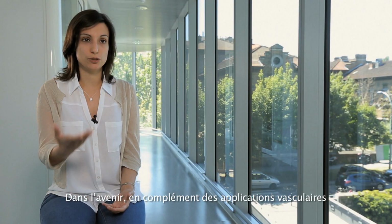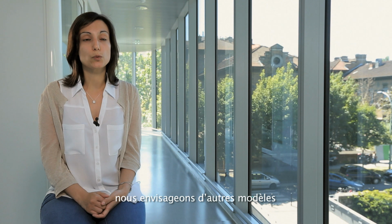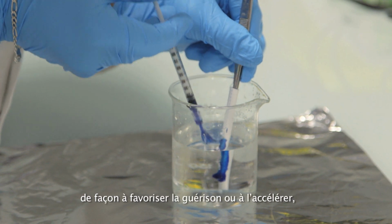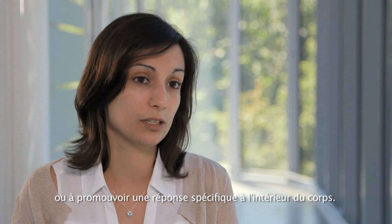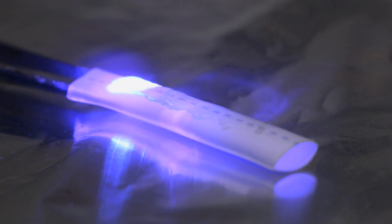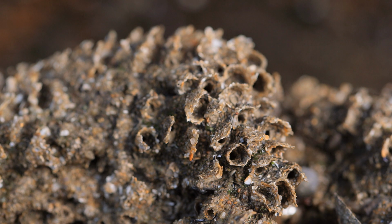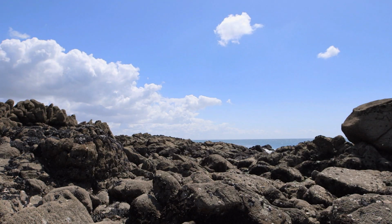What is next? In addition to the vascular application for which we will start clinical trials, we are also working on ways to incorporate, for example, drugs inside our materials so that we can promote accelerated healing, or promote a specific response inside the body. This unique surgical adhesive, inspired by biological properties, is being developed for use on patients. This is the proof that biology and the chemistry of the biological world are extraordinary sources of inspiration.